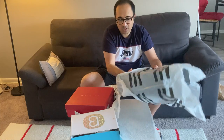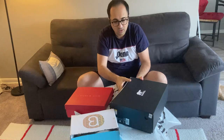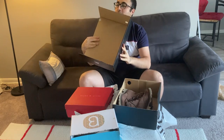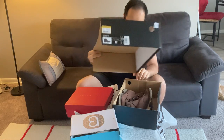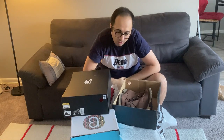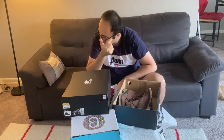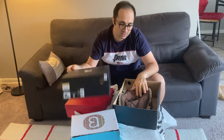And I donated another pair of shoes, $5 from this stuff, and I bought this boot. This is the Sorel, I think one of the good quality brands. And the actual price of this one is $150, as you can see. But I bought this one at 70% off. It comes to around $50 after the 70% discount.